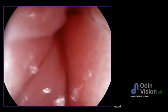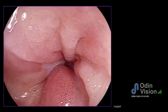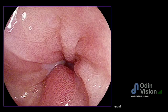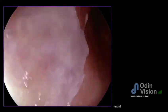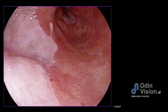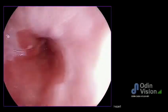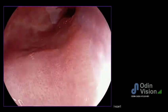But it's these abnormal architecture and patterns that are used to train an AI system using thousands of images from hundreds of different patients to train the neural network to make an accurate prediction of early cancer. And similarly, the AI system is trained with thousands of images of normal Barrett's, but most importantly, as you can see here, is trained with thousands of images of subtle lesions and subtle areas, which are the lesions or areas which are often missed.